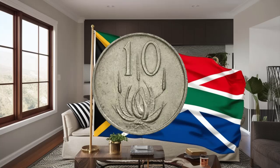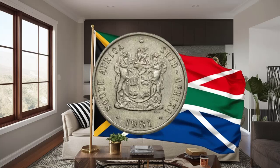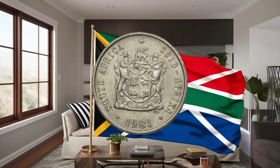Now, let's go deeper. The 1981 South African 10-cent coin comes from a time of change. Economic shifts, political landscapes, and cultural movements all left their mark on the currency of that era. Coins from this period can carry subtle differences depending on where and how they were minted. And those differences matter more than you might think.